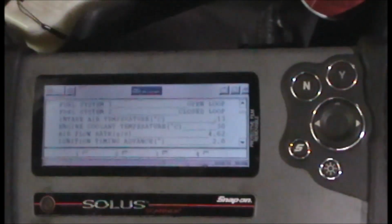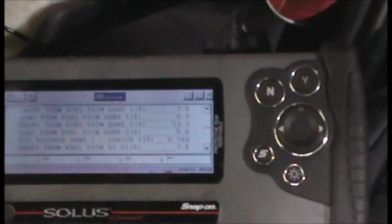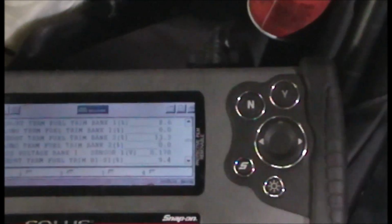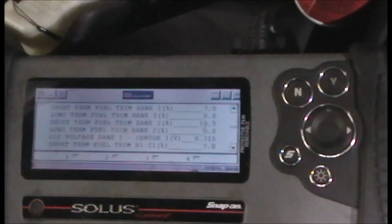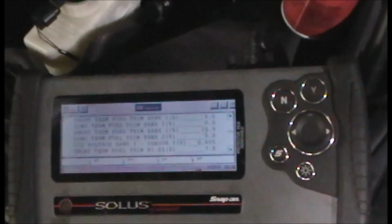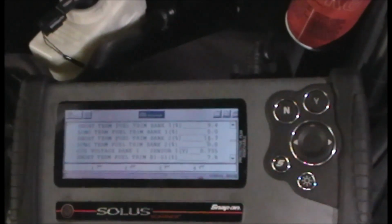So tank 2 went into closed loop. Tank 1. Go down to our fuel trim. And my short terms are at 8 and 13, which is way better than 20. Let's see what happens when the sensors start working, see if it drops more. Of course you want 0. But with this car, with the mileage that's on it, I mean, 8 and 10 is still not going to turn the light on, but let it warm up a little and see where we go.